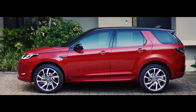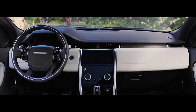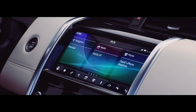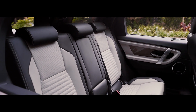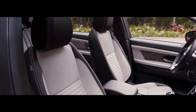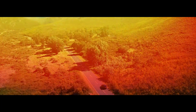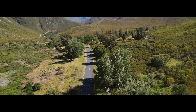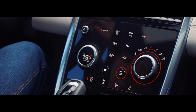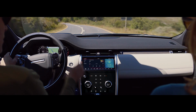The cabin has had an overhaul too, with Land Rover's latest infotainment system sitting flush in the dash and a much cleaner design throughout. Like more expensive cars in the brand's lineup, many of the controls are now touch-sensitive, thanks to the second screen in the centre console. There's yet another screen lurking behind the steering wheel too, a 12.3-inch display showing guidance directions and some digital dials.